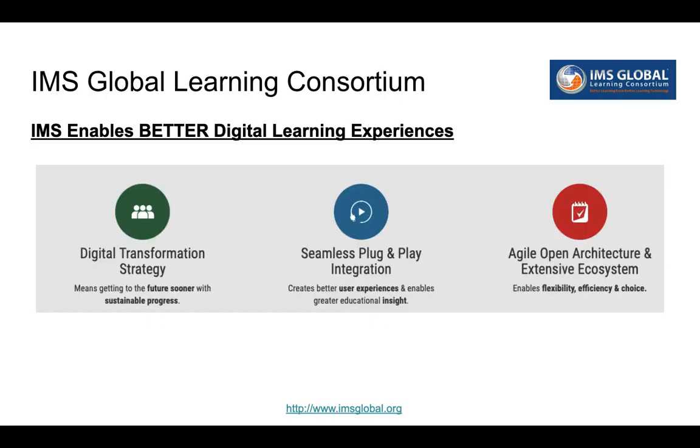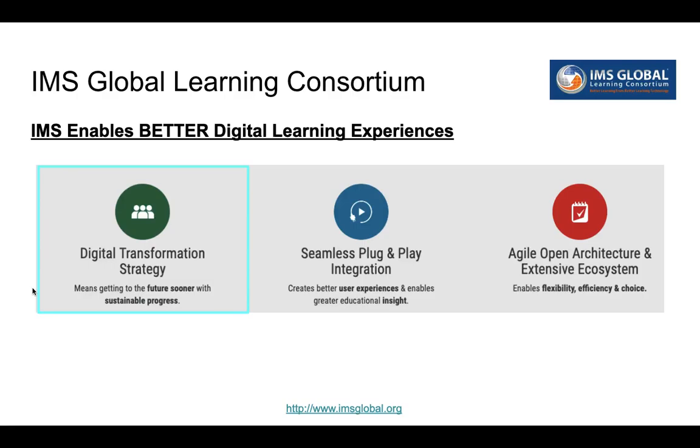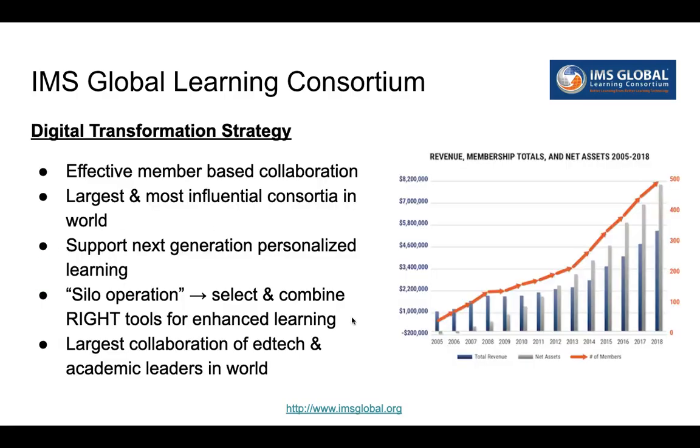So in terms of how it actually enables better digital learning experiences, they offer three major areas. Number one is digital transformation strategy. And basically this enables the improvement of technology in terms of how it transforms what it's meant to, which is teaching and learning.